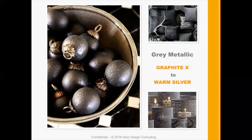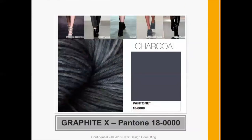The image doesn't, I didn't have one with white candles in it. But you would see a much more concerted difference in where that warm silver has a much more silver sense, and it becomes much more of this bright light neutral when you blend it with the white. So charcoal, this is Pantone's charcoal. I'm calling it graphite X, because I think you can go even darker than that in tone. But you can see it's a very blue gray. It's got a lot of blues and purples in that tone. And that's going right along with the way that we're seeing the overall palette. So it fits right in.